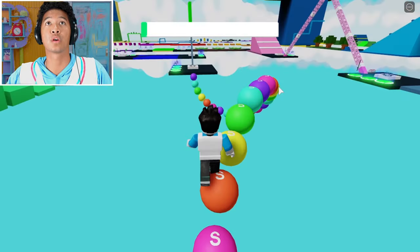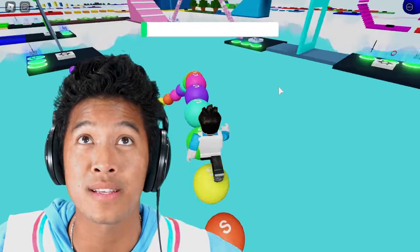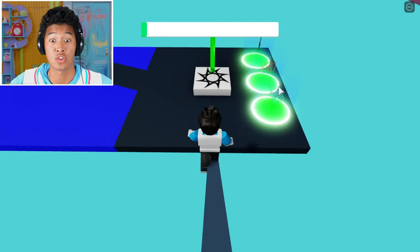No. Okay, we gotta go this way over the Skittle. Oh, no. Okay, I always go the wrong way. Am I getting rewound by myself again? Okay, here we go. I'm gonna run here. Okay, where do I go here? What is this? What is this thing? Oh my gosh, this is so scary.